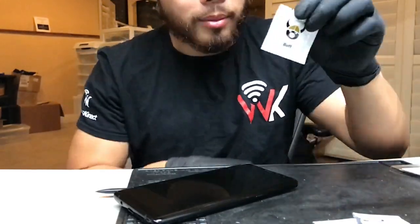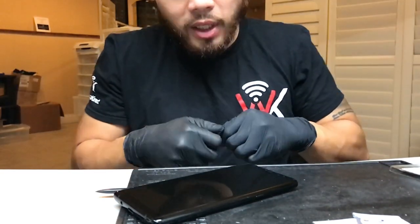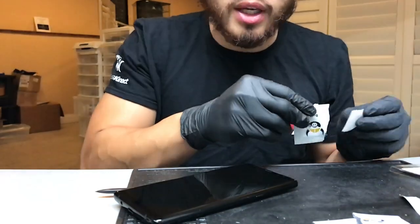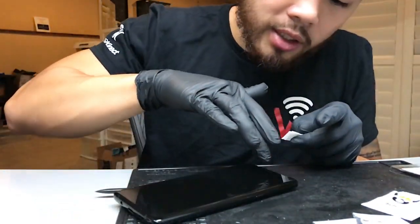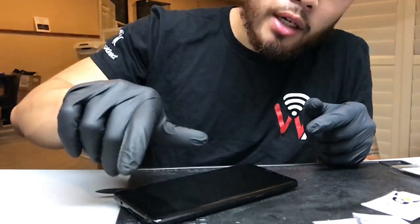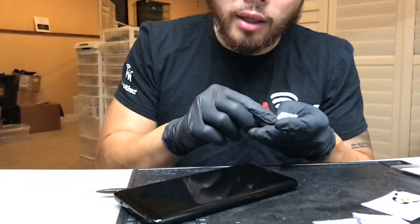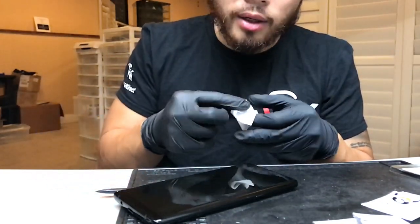gonna go ahead and I'm gonna take the buff. It says to wait 10 minutes. You do not have to wait 10 minutes. Quite honestly, you can do it within 3 minutes. You just want to make sure that you do the application correctly, where you're making sure you get each side. Normally what I like to do is I like to either buff from one side in a circular motion, all the way up, around, whatnot.